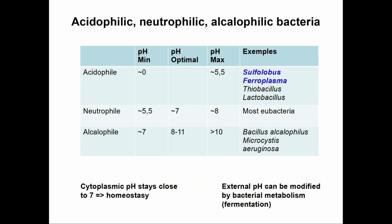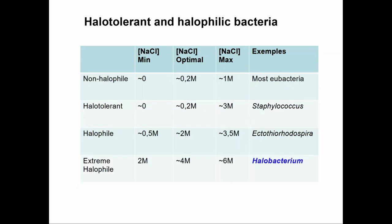And alkalophiles will do the opposite. They'll try and accumulate protons inside the cytoplasm to resist the alkaline pH outside the cell. And they can do this sometimes by exchanging sodium, which will be exported, in order to import protons. So you have some kind of pH homeostasis in bacterial cells.